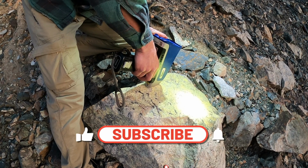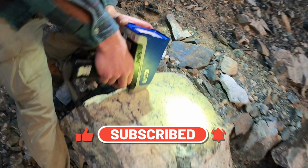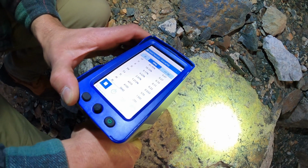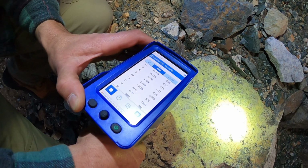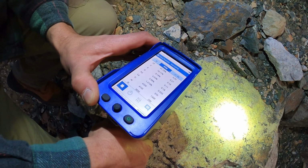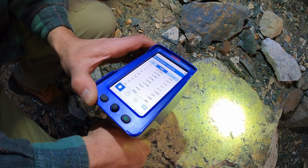This rock that we're using the XRF to take an assay of was blasted from the face up on the hill. We stumbled across it and noticed the bright yellow-green autunite material and decided to use our XRF to take an assay. We also send samples off to the lab to get a chemical assay to back up those XRF assays that we got in the field.